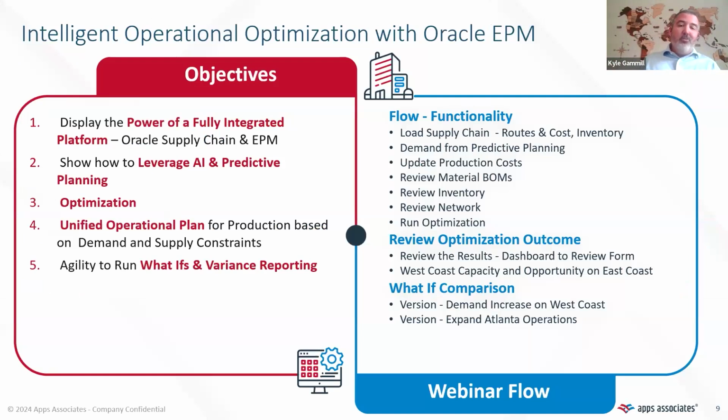What I'm trying to show is, on the left side, the objectives, and then the webinar flow on the right, so that you can see what we're talking about. Then we're going to dive into the application, play a little bit, and answer questions as we go along.